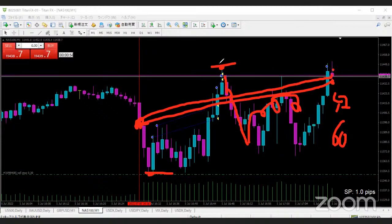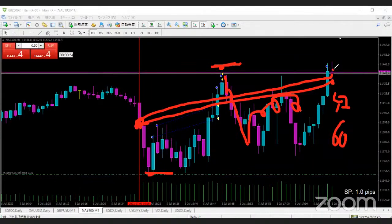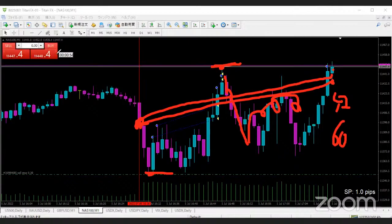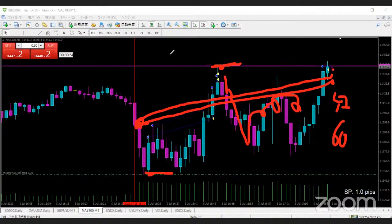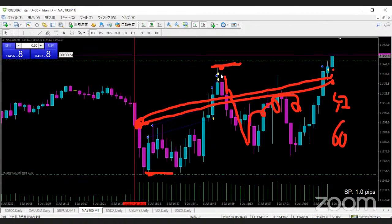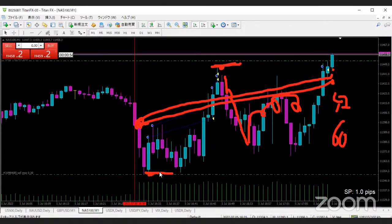Okay. Then put the buy stop here. Oh, the trading stop triggered, a little bit of loss here. But the price goes more higher. Okay. Yeah, I put buy here. Okay, and put the sell stop here.